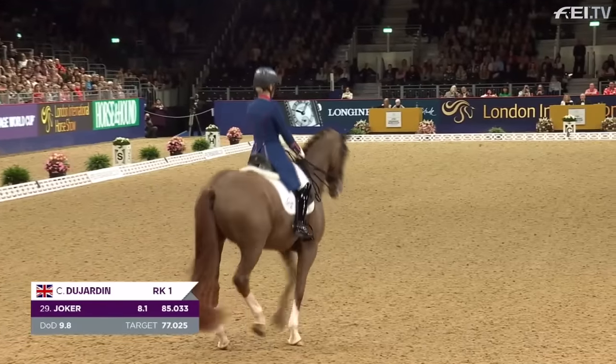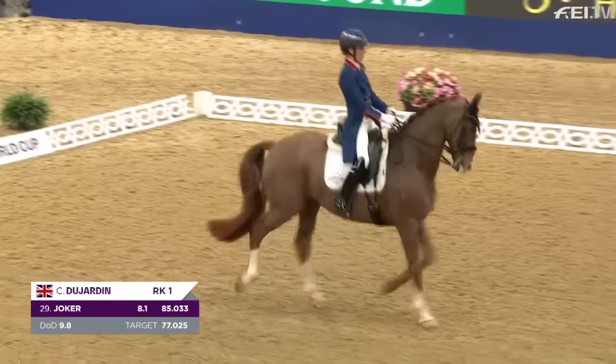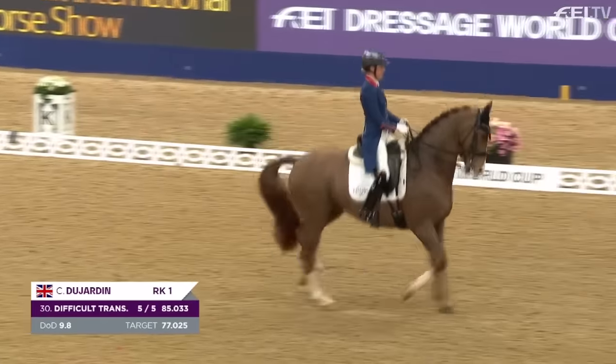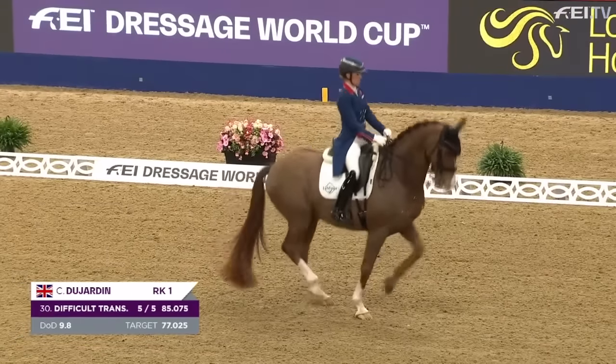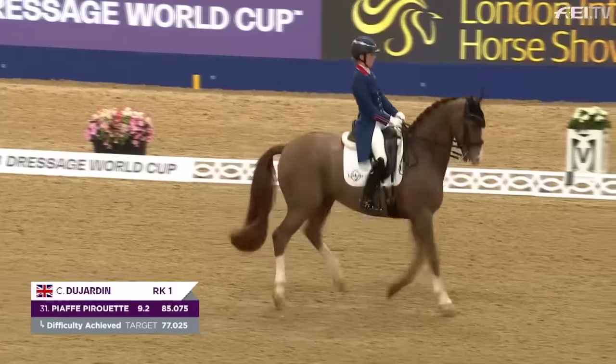Transition from the canter straight into a piaffe pirouette. Much better transition into the piaffe this time. Lovely fluency there.